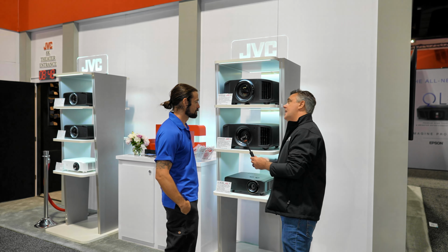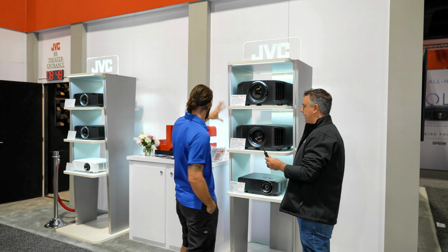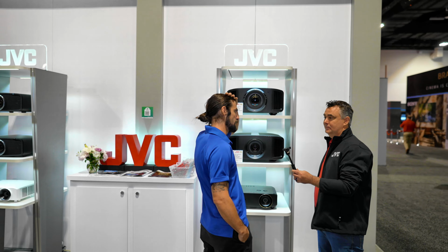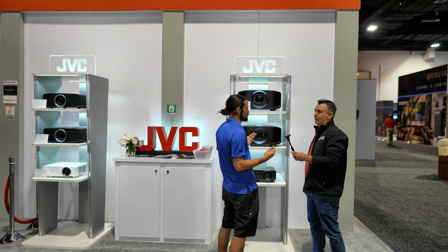Yeah. 2-year warranty on this. It doesn't have that 3-year advance exchange warranty. Yeah. So everything else in the lineup is that 3-year, first-year advance exchange. Yeah. Awesome. And what do you get? What is advance exchange? So if you have any problems with anything, how does that work?